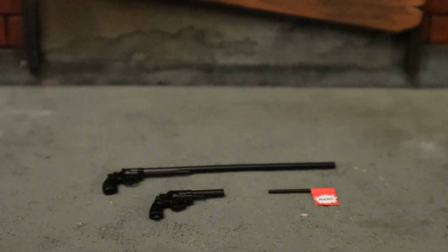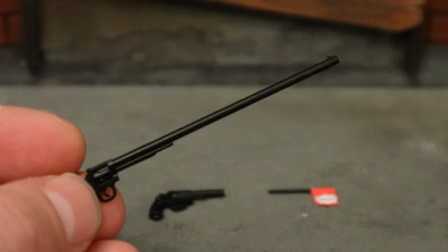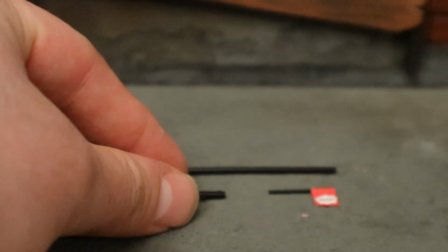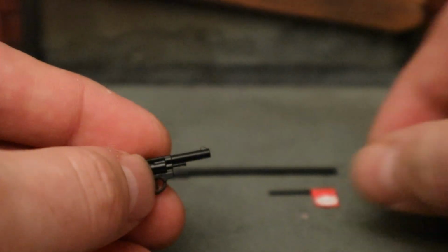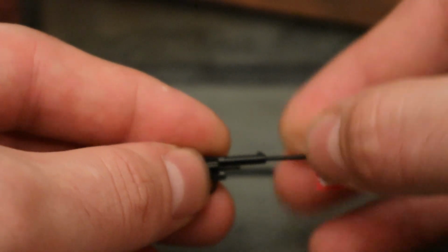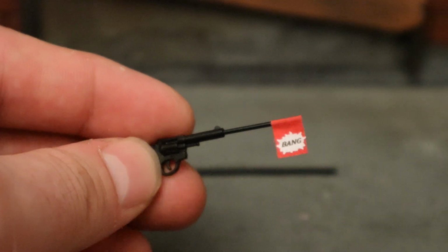Now let's look at his guns. He has two pistols. It looks like they're both revolvers. This one here is from when he fought the Batwing. It has that super exaggerated barrel. Next, we have the smaller version, and it comes with a removable bang flag. Very appropriate for Joker. The bang flag is made of sort of a cloth type material.